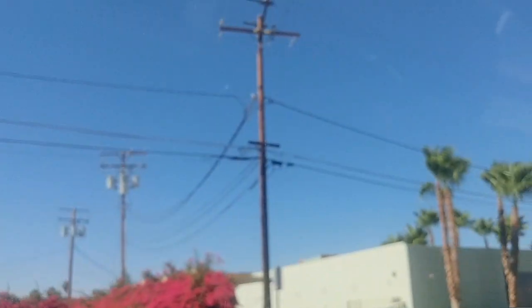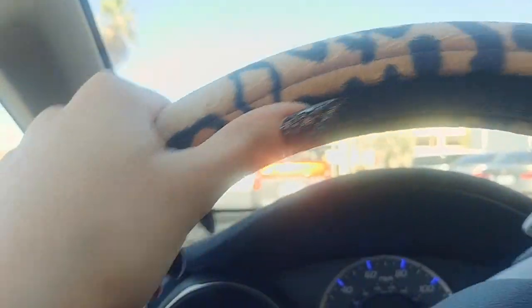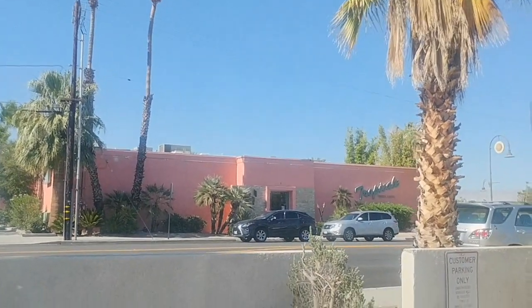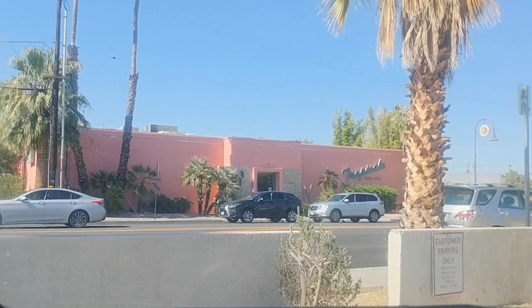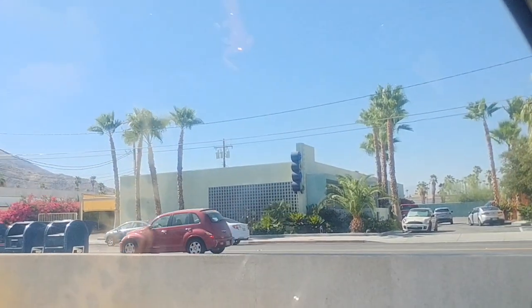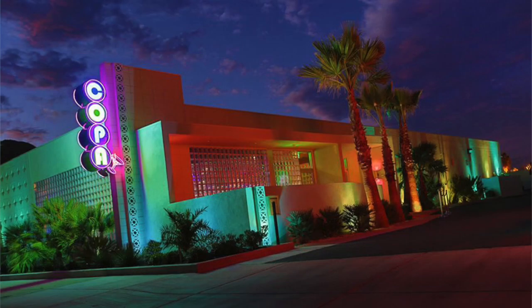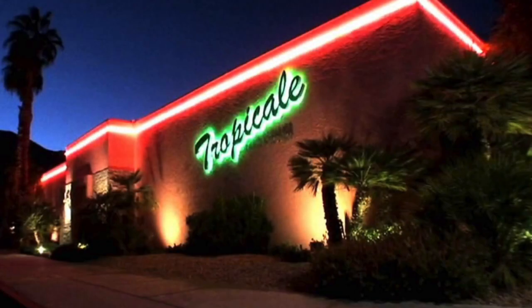But look at these cute old buildings. The Copa. Oh, I was trying to give you a better look than that, but there are people. Okay, I gotta go. Well, actually, can I park right in front of them so you can get a view? Yep, that one's called the Tropical Olds Restaurant Bar Lounge, Cocktail Lounge, and then there's the Copa. It lights up really cool at night, as does the Tropical. Vintage Palm Springs.